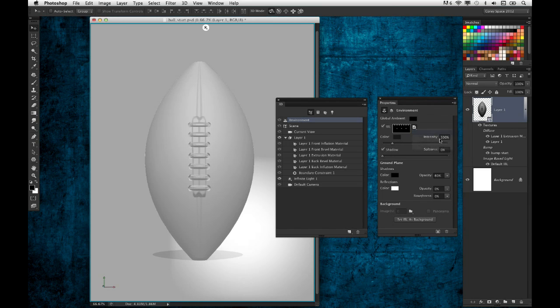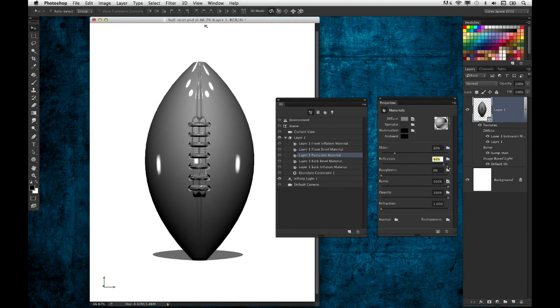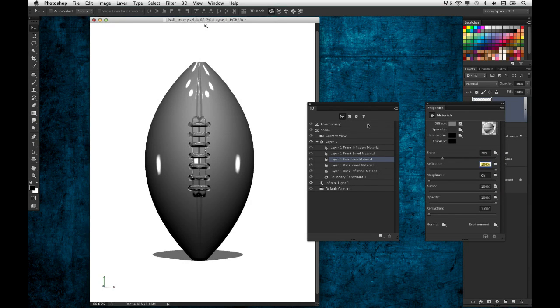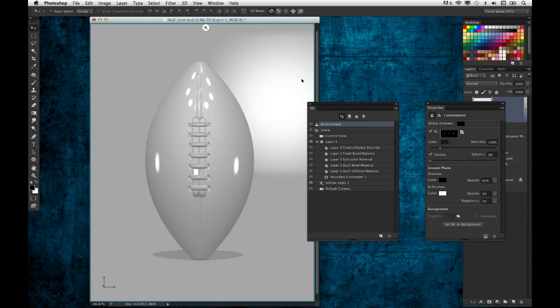Now, if I choose edit texture here, the default image-based light is just simply this file with a bunch of white dots on it. The reason we don't see it is because the reflection property isn't on, so let's turn that up. There it is. Now you can see that image-based light in there. If I select environment, I can use the 3D tools and move that light around. You see it kind of ghosted in the background, but it's just helping you place it.